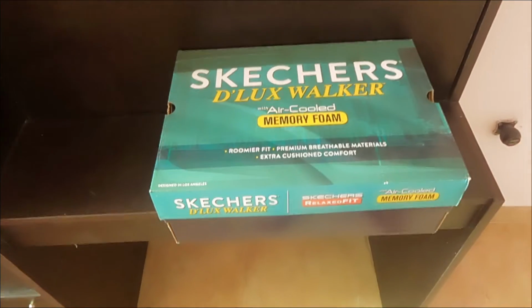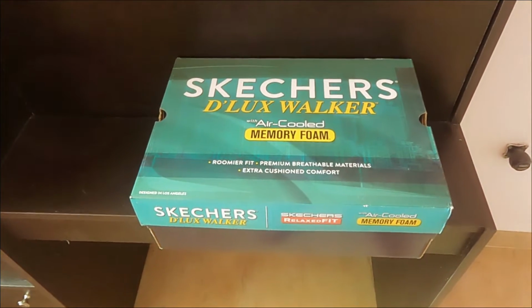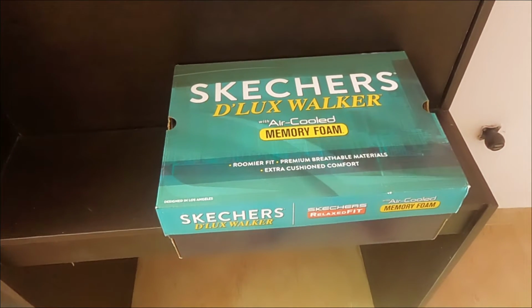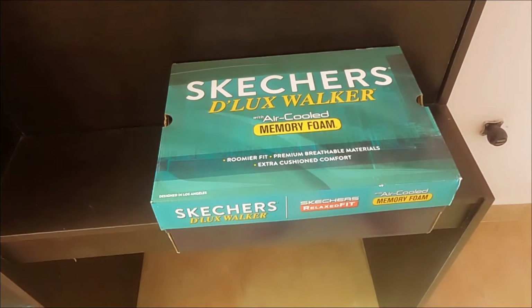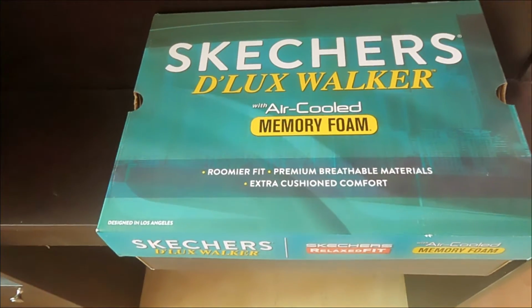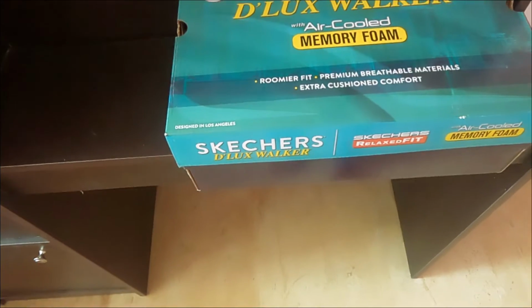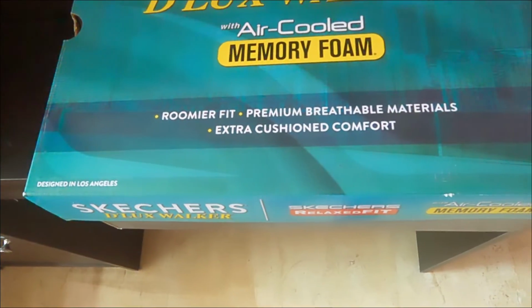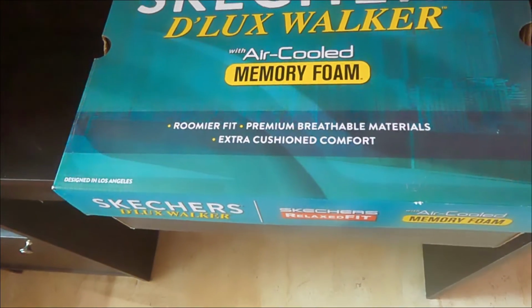This time it is shoes from a brand which I like the most, Skechers, the American brand. The shoes I've got here is the Skechers Dlux Walker with air-cooled memory foam shoes. The best thing about these shoes is it's got a wider fit, roomier fit, premium breathable materials, extra cushion comfort.